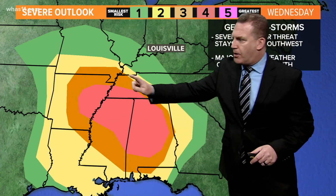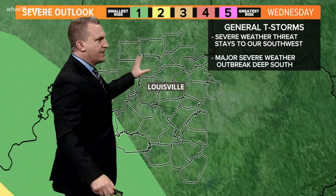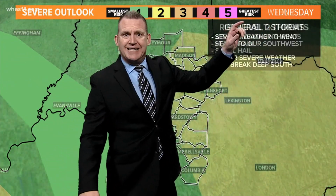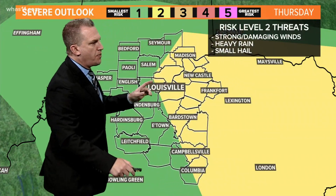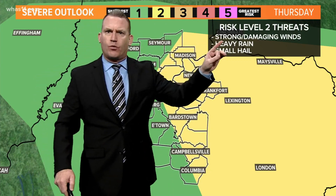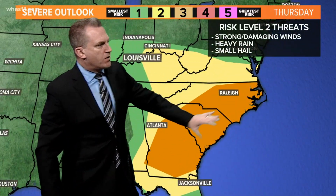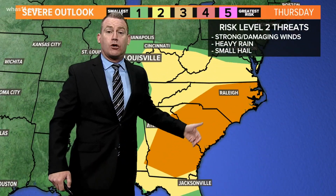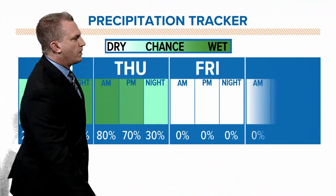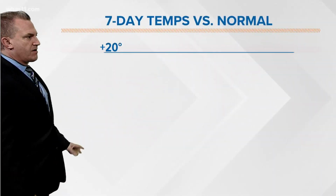Now, tomorrow, we're in good shape. It's the deep south from Arkansas through Mississippi, Alabama. They're in the level 4 out of 5 risk, so they could have a major severe weather outbreak across the deep south. Meanwhile, we're just looking at a few general thunderstorms. But as we get into the Wednesday night hours into early Thursday, we're kind of on the northwestern fringe of this with level 2, which is a slight risk. So some strong, potentially a few damaging winds. But again, the bulk of this is going to be in that level 3 enhanced risk across the Carolinas and into parts of Georgia.